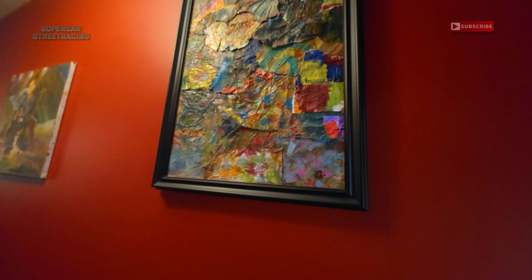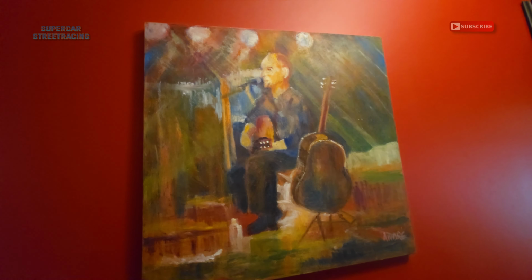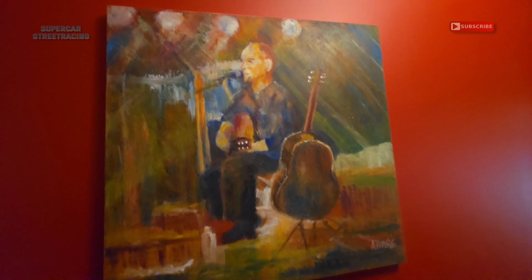And then on my right here, some pretty cool artwork. As you can see, it's multi-leveled. Might be hard to tell on camera, but this is levels of paper or some kind of material. This is one of my friend's artwork, Andre. So he painted this of a local artist.